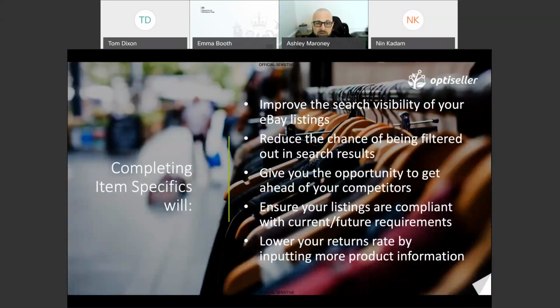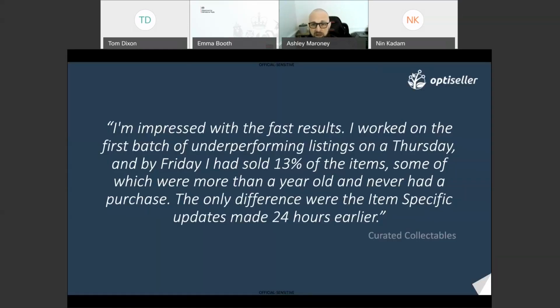So just a quick summary of what I've gone through there in terms of why it's worth investing the time in completing item specifics. From our perspective, what we've seen from sellers and the feedback we get is that for those who have taken the time to complete not just the mandated item specifics, but the recommended and additional, they've actually seen an increase in performance. So more people actually viewing the listings, more people then converting and generating more sales for that particular seller. And we've got a great example of that here with curated collectibles.